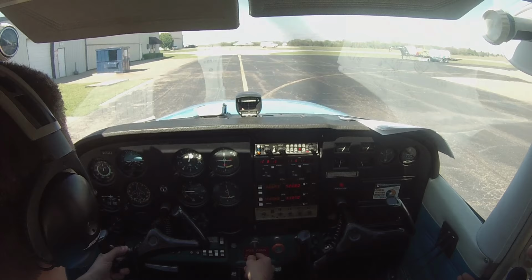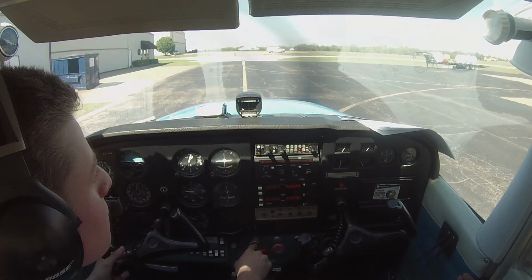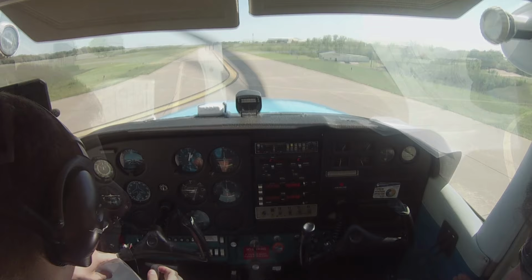Traffic, Skyhawk 2046 is taxiing from the fuel pumps to runway 16, Guthrie. Northwest of the field, coming for a straight in, runway 16, full stop. Okay, park brake, hold it with my brakes. Seat belts are back. Yep.